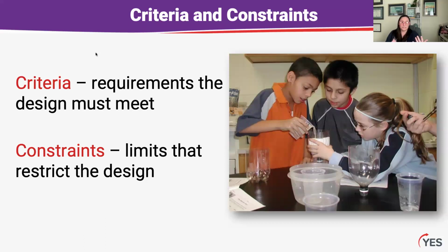And so one practice that's really important is to consider criteria and constraints. And we'll look again at that. That'll show up on the next table of practices there. And so to engage as engineers, students need to understand what a technology needs to do to be successful. They need guidelines. Engineers think about criteria or the requirements and the constraints or the limitations of a design and balance trade-offs between these 2 things.